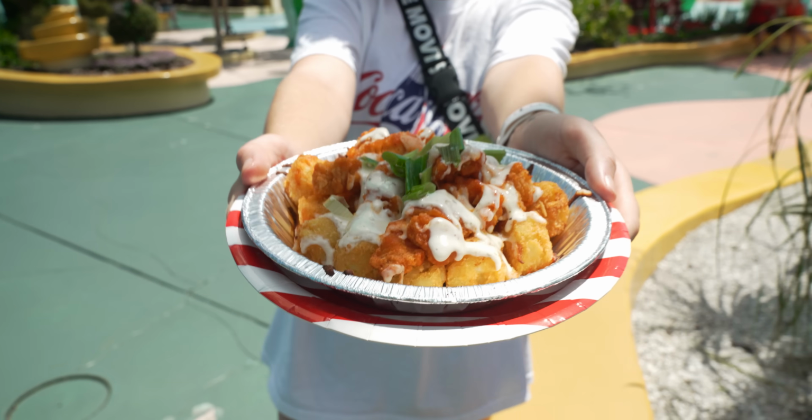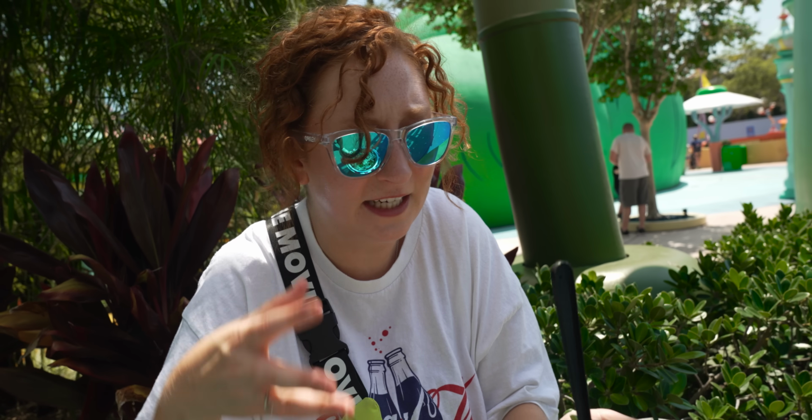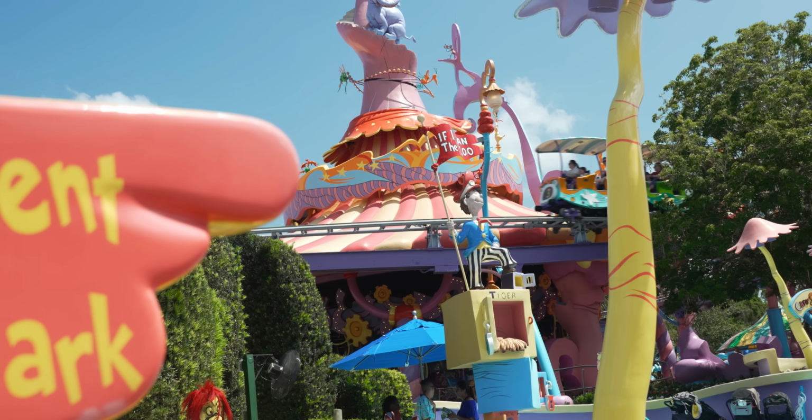But it is so good. Like, the chicken has just a little bit of spice. The ranch cools it down. The cheese, it's creamy. It's potatoey. Like, you can't miss with this. This is the best theme park food that can exist. Like, prove me wrong. It is so hot.